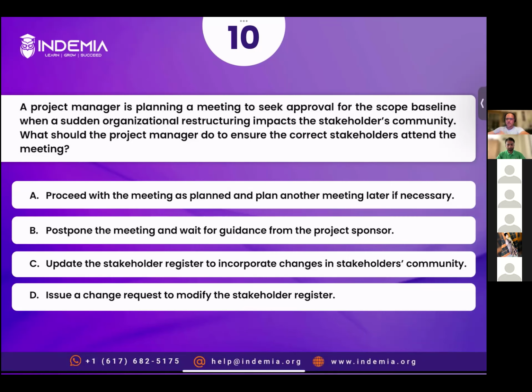You update your registry because you need to document the changes so you have a running list of who the stakeholders are, and then you can go about the project and meet with everybody just to make sure that everybody's there, you're communicating with everybody correctly, and then you move forward with the project and get your scope baseline approved.